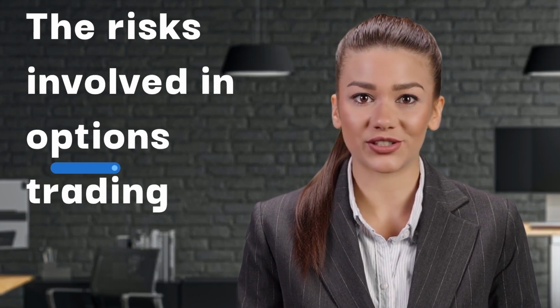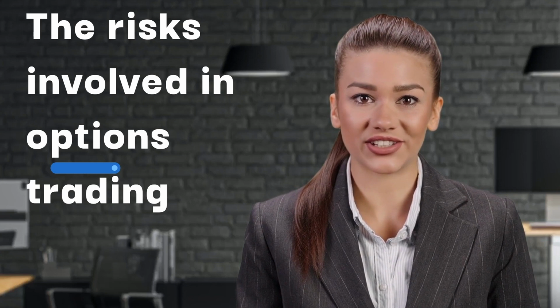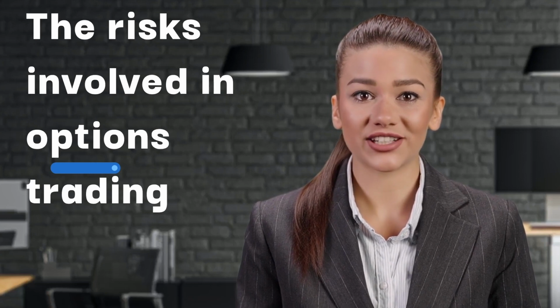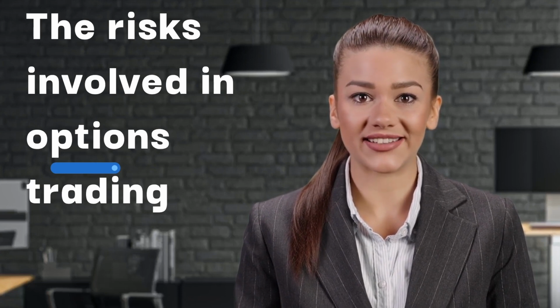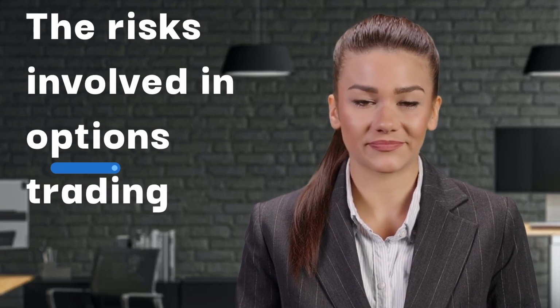It is important for traders to have a thorough understanding of the risks involved in options trading and to use sound risk management strategies to minimize potential losses. This may include setting stop-loss orders, using a diversified trading strategy, and only investing money that they can afford to lose. Traders should also educate themselves and seek professional advice before engaging in options trading.